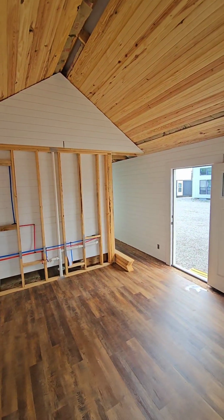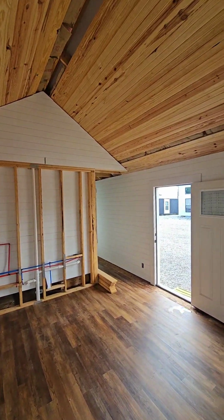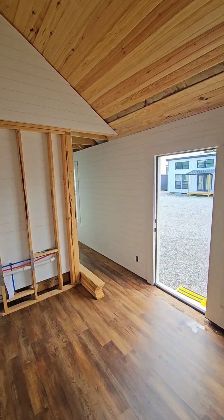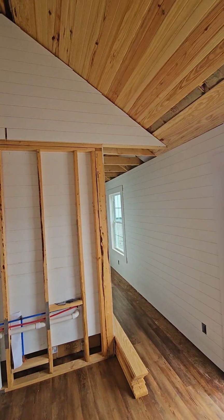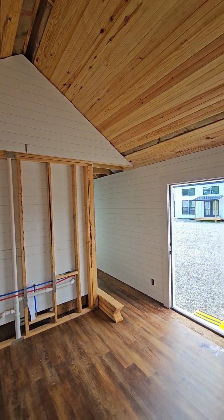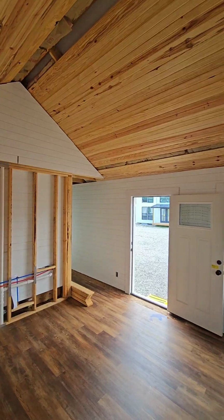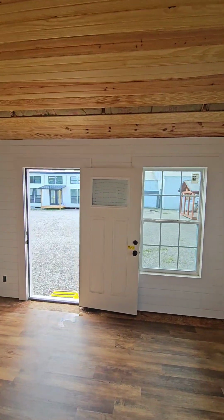Can you do them with walk-in closets? Absolutely. If you pay for the walk-in closets, we'll put them in. Do you have options for sliding glass doors? Absolutely. That's an upgrade. Just let us know where you want them, we'll do sliding glass doors. Let us know what you want. These are all made to order.